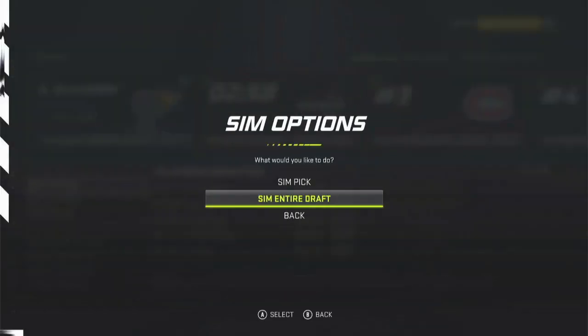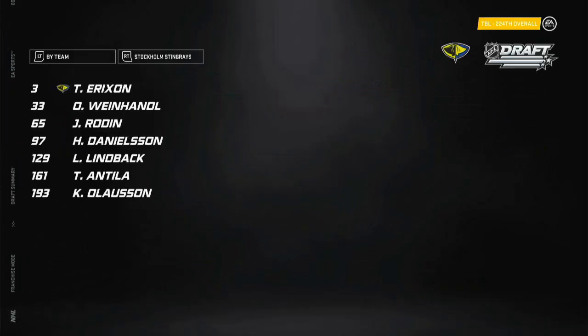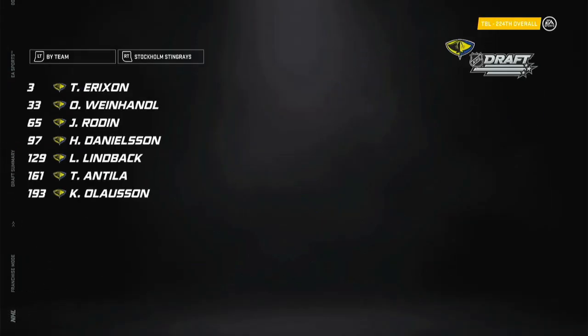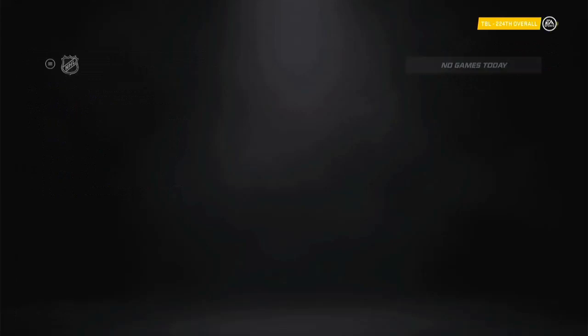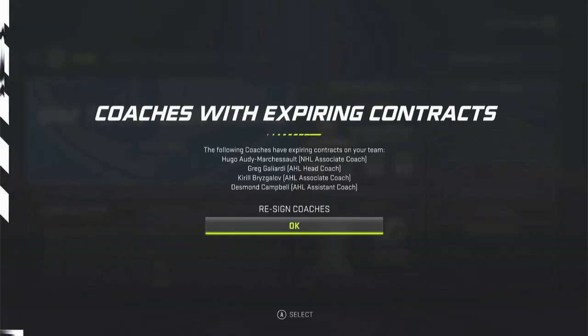I know the streak had to end sometime, especially doing Draft the Glory. But overall, a solid draft, folks, for the Stockholm Stingrays to keep on building towards our goal for glory. And now we sim it to the re-sign phase.